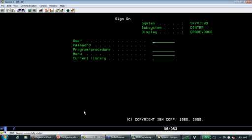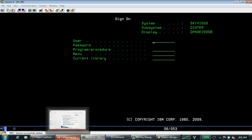So in the handouts, I show a couple other places that you can go to configure things like your ODBC connections and your data transfer connections. So those are in the handouts. So I'm going to go back to the handouts.